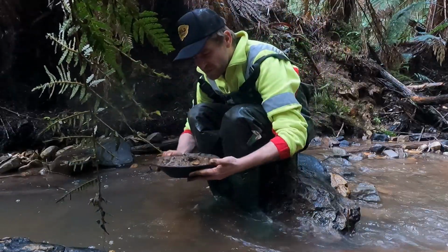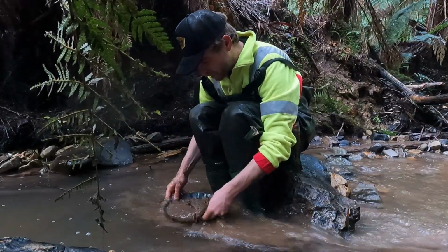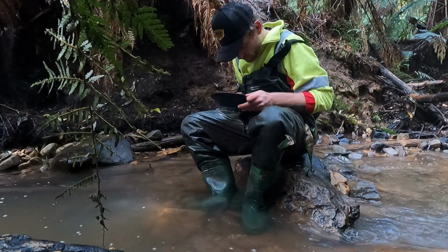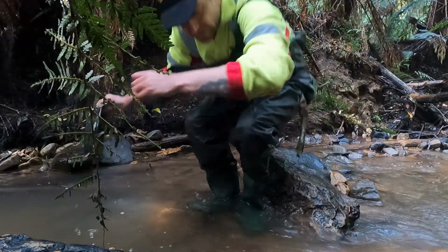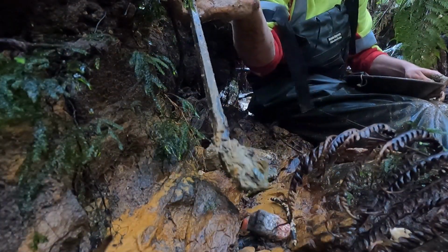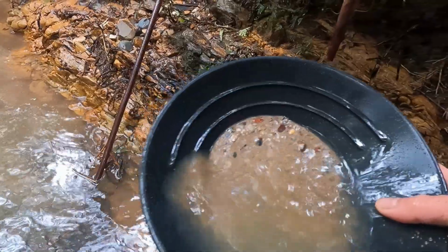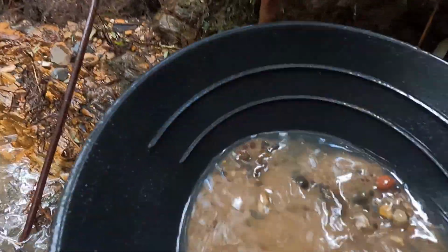So, we'll do this first pan since we're up in this creek. Nothing. Next crevice is this little one just here. Alright, big sloppy clay pan. Let's see what we get. Just did a quick clean up and there was a... There it is, up in the corner there.